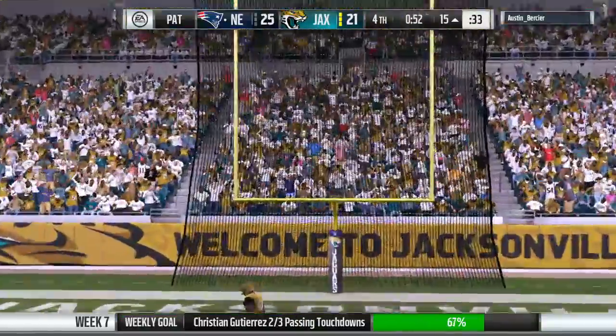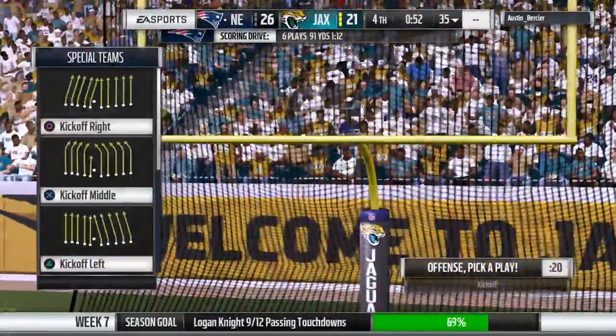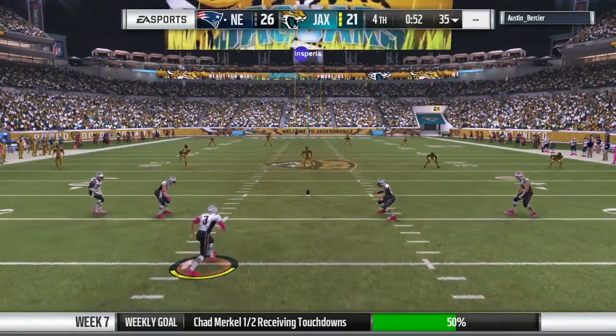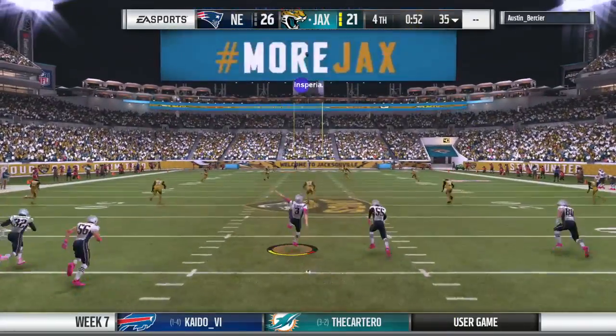Well, we've seen some lead changes, and it certainly appeared that one of these squads was in full control of the game, but that's not the case after that touchdown. Yeah, they erase a 2 TD deficit here to grab the lead.